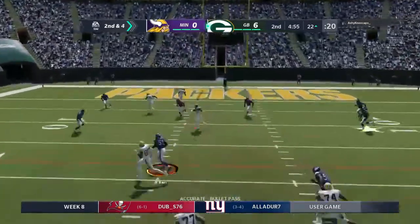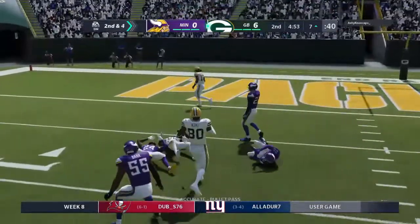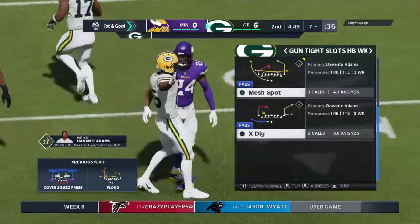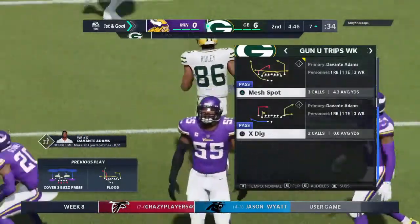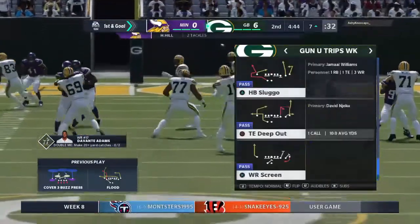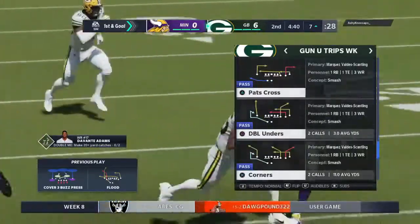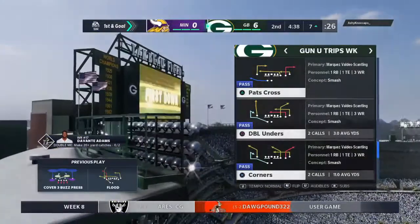Now a second down throw for Love here. This one caught by Ridley. And brought down, but not before they get it inside the 10 to the 7. It's his first catch, and it'll be good for 15 at a first down. 7-yard line.